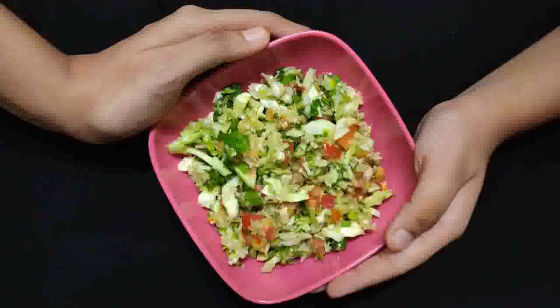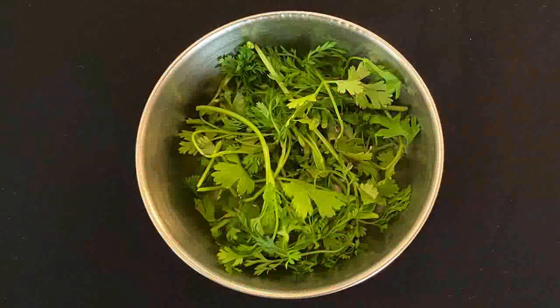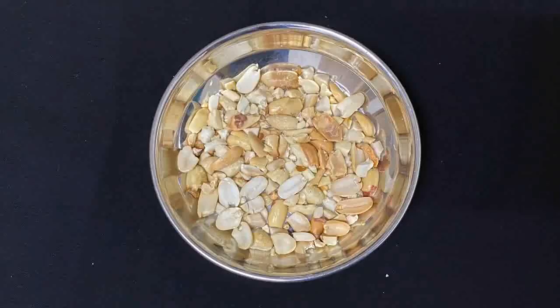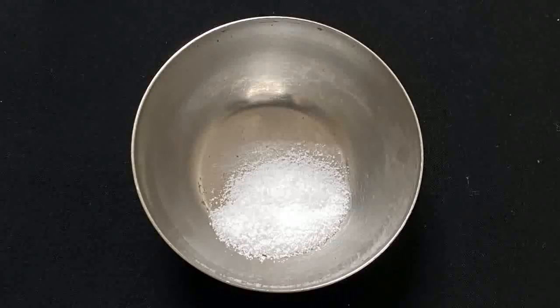Moving on to our last recipe, which is cabbage salad. To prepare this salad, you need 100 grams or 1/4 cabbage, half tomato, half cup or a handful of washed coriander leaves, 1 green chili, 1 lemon, 1 tablespoon of roasted and crushed peanuts. You will also need half teaspoon dry mango powder and salt to taste.